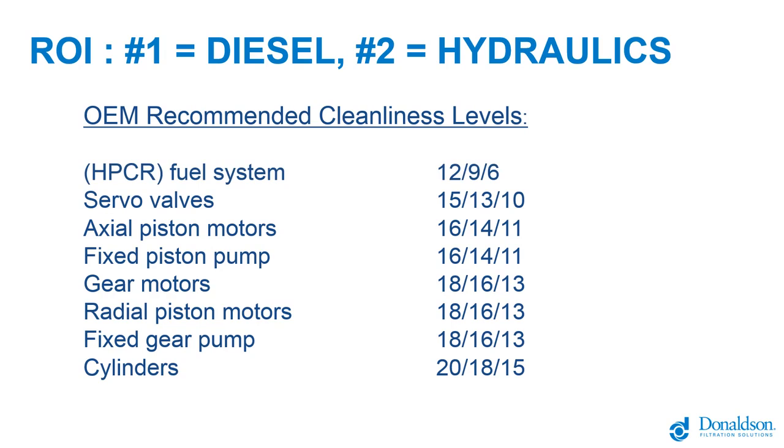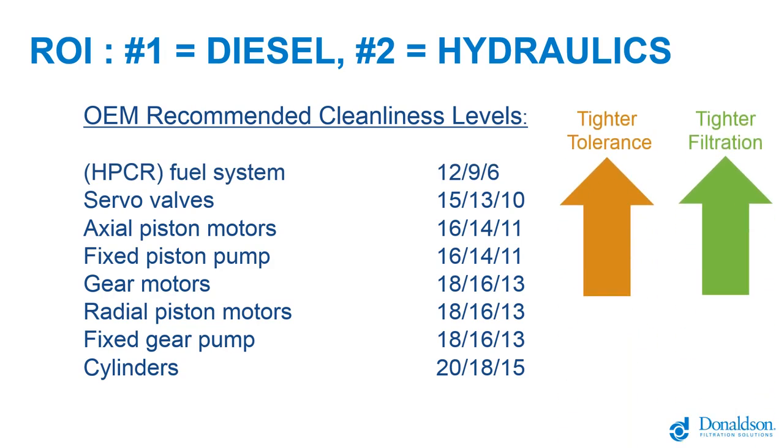And then now with the high pressure common fuel rail, they're asking for a 12.96 at the injector, which is effectively too clean to measure. So as the tolerances get tighter, as the pressures get higher, the filtration needs to be tighter. They say for the new injectors, if you take the injector apart and you hold them in your hand, the heat from your hand is enough to expand the metal such that you can't put it back together again. So we're talking about 2 micron. That's the size of a bacteria.